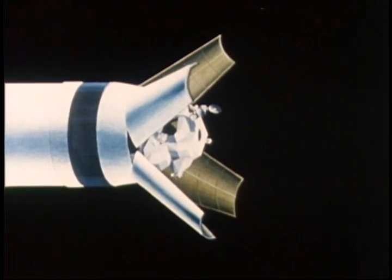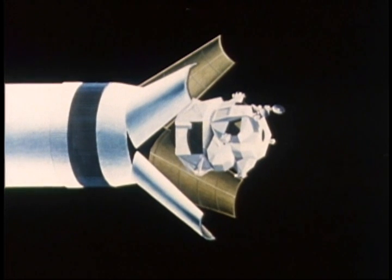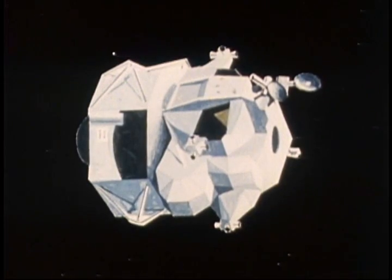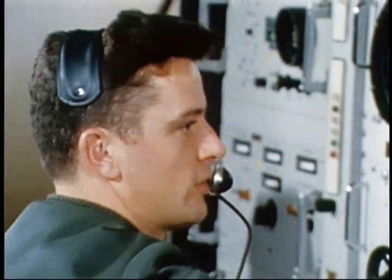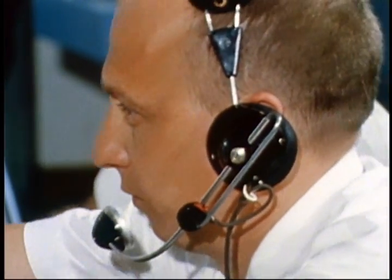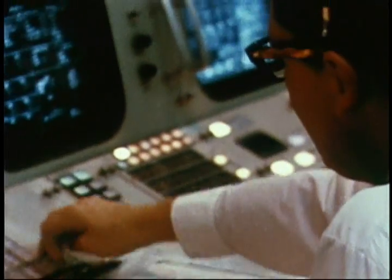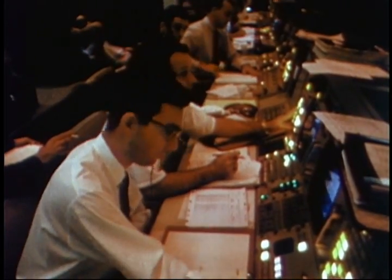On schedule, the reaction control engines of Lunar Module 1 pull it free of its protective cocoon. The space butterfly rests its wings before it flies. Now begins the long coast preparatory to the first firing of the descent engine. While the LEM coasts, tracking stations pinpoint its position and determine its orbit with accuracy. In Houston Mission Control, engineers are testing the many systems on board.